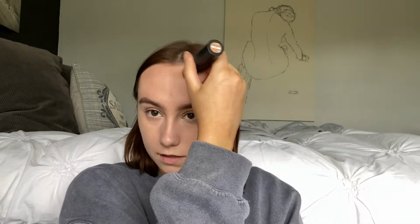So now I'm just going to go in with this contour stick. I actually don't even know where this is from. Oh, this is from New Look actually. It's a foundation and contour stick, and this is in the shade 3, which is dark. It doesn't really look that dark on camera, but in person this is so dark. So I'm just going to put a little bit in here, and then I'll do it on the forehead, because I have a huge forehead and we want to try and minimise that. On the jawline. Because it's a cream product, I do just go back in with my beauty blender.